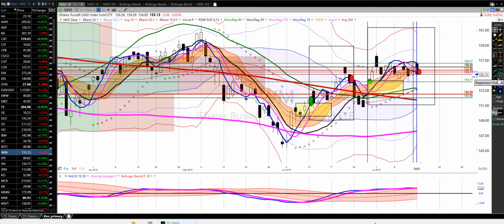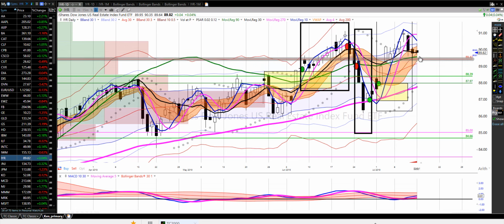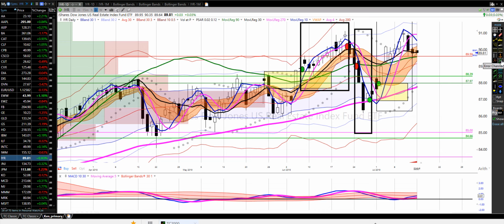The Russell got short today. We'll hold that as a swing short. Weakest by far of all the U.S. indexes. I'm still holding IYR. I should have gotten out of this last Thursday, but I'm going to move that stop up into here. I will stop and short that if it breaks through that red line.